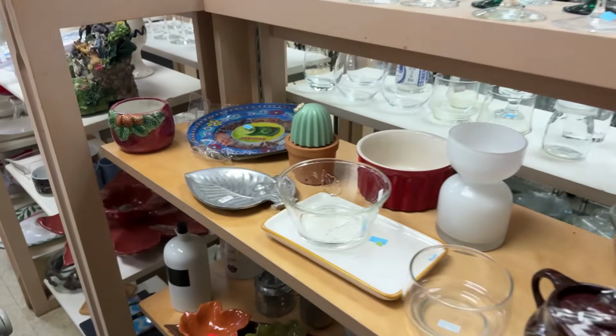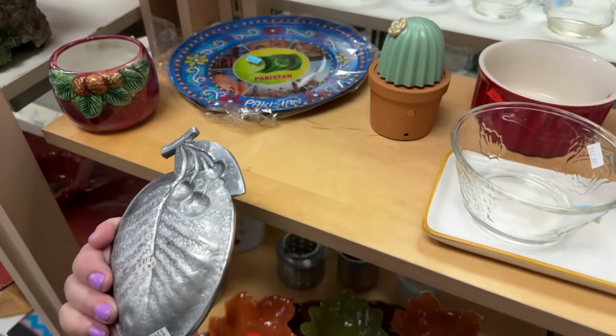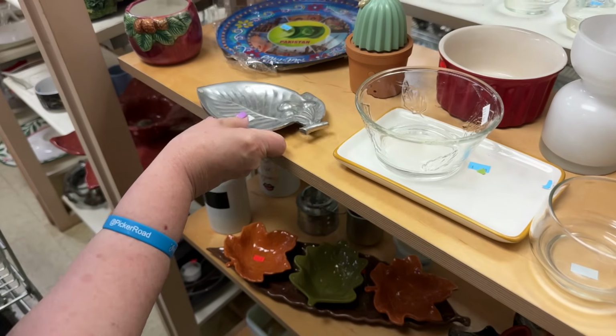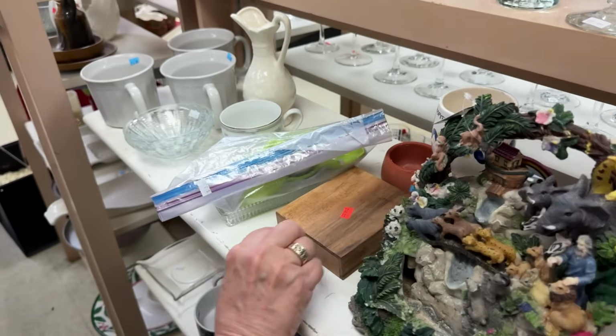So let's see if we can see anything else. You don't usually see a plate from Pakistan. Pakistan. That is a long way from home. And then a little tray, leaf design. You're gonna leaf it? I'm gonna leaf it.